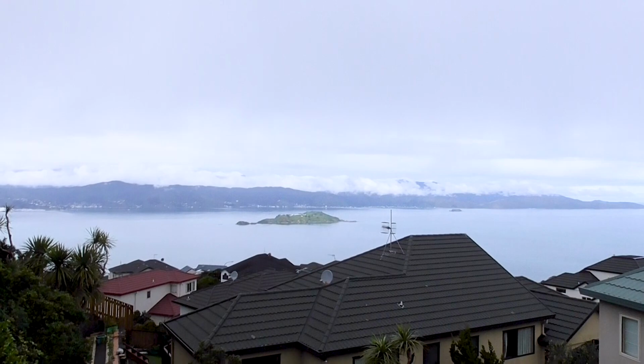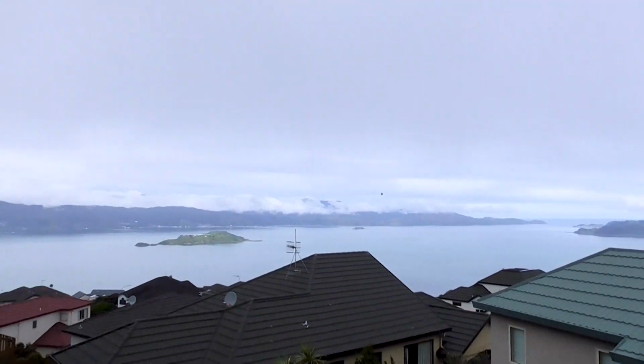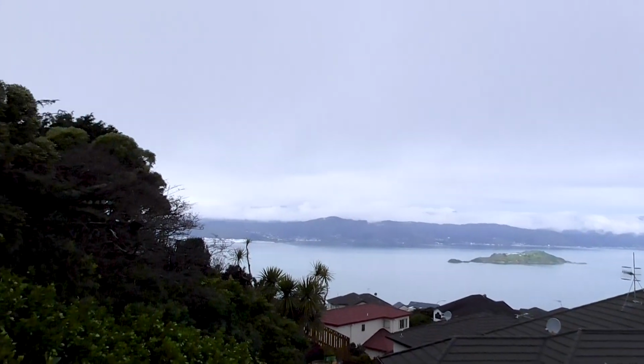We'll see how the car rides with that many comics in it. But before I go, let me give you a brief shot of this beautiful Wellington morning and the view that we're leaving behind with this house. This is Wellington Harbor, as seen from our living room. And that island in the middle is called Soames Island.